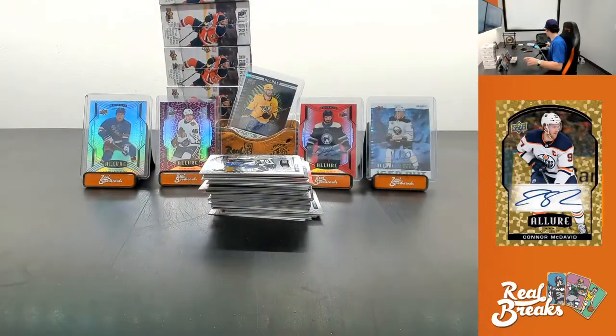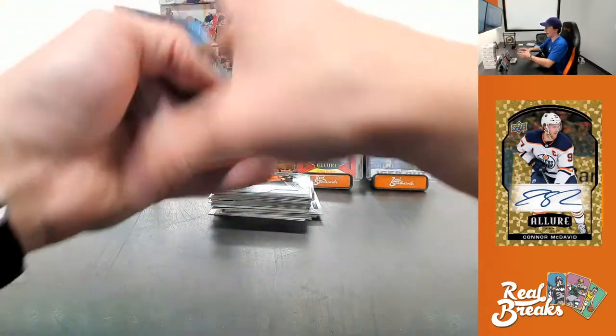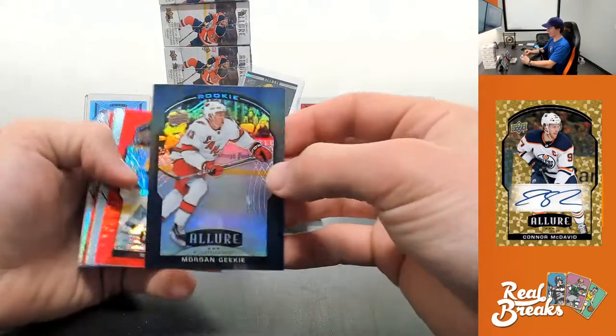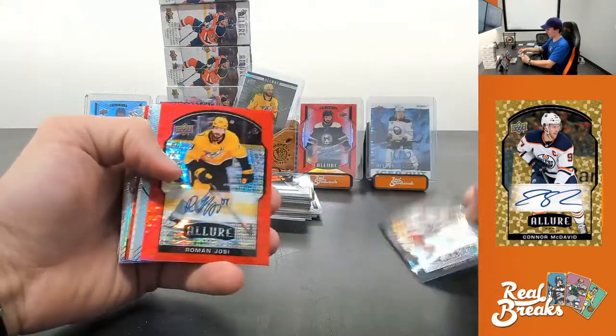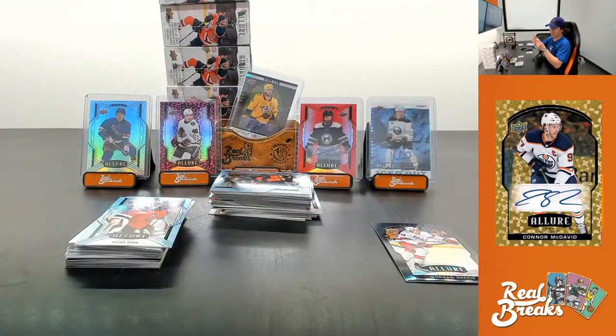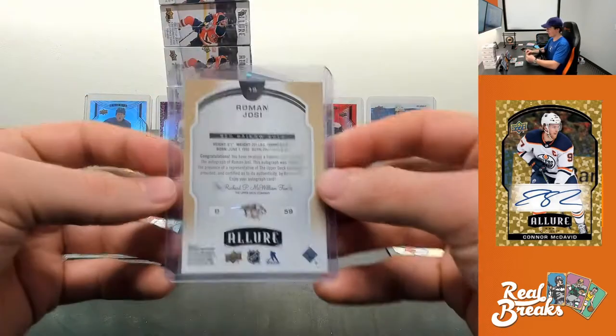We did just get some more 2013 Crown Royale hockey in. I know you guys were wanting some more of that, so I was able to find a couple more cases. There's Morgan Geekie. And how about another Roman Josi auto? The double up Red Rainbow ink for Doug Kidwell.